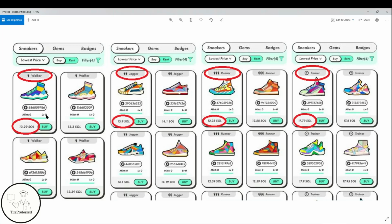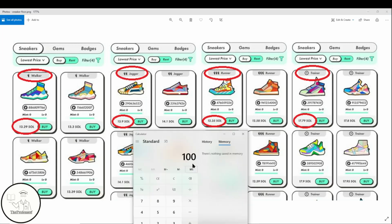So these are level 0 shoes with mint 0. Each shoe can mint 7 times, so these shoes have not minted yet. You can see that the walker has a floor price of 13.29 Solana. A jogger has a floor price of 13.9 Solana. A runner is at 12.35 Solana, which is the cheapest. And a trainer is at 17.79 Solana, which is the highest.